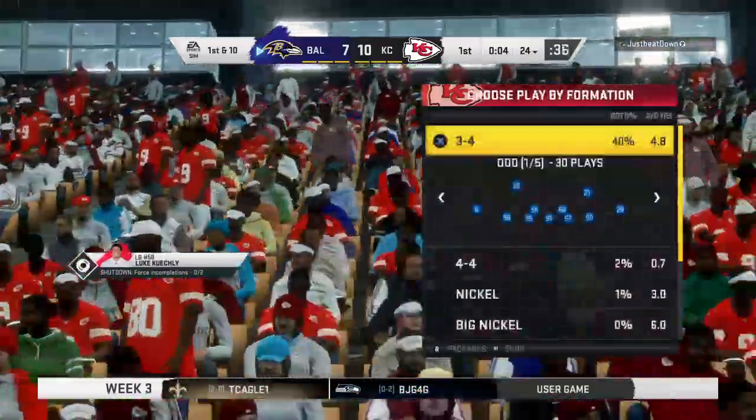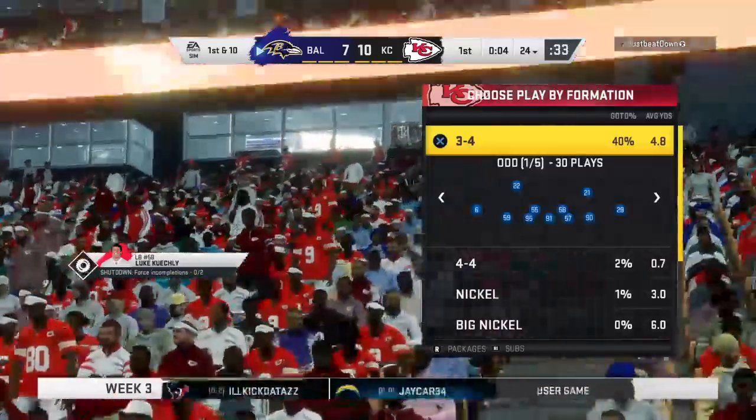The Ravens take over 1st and 10 at their own 24-yard line.